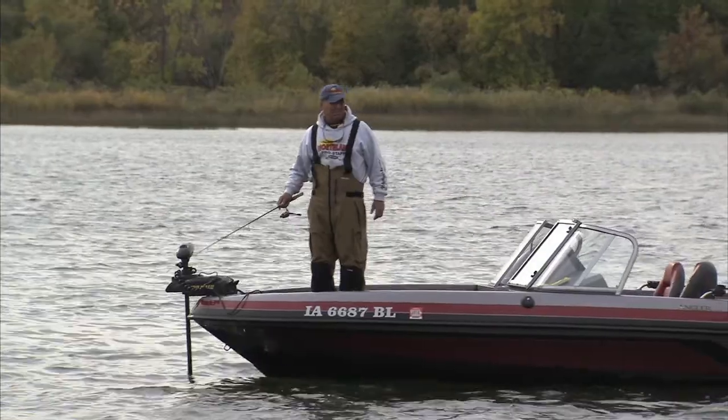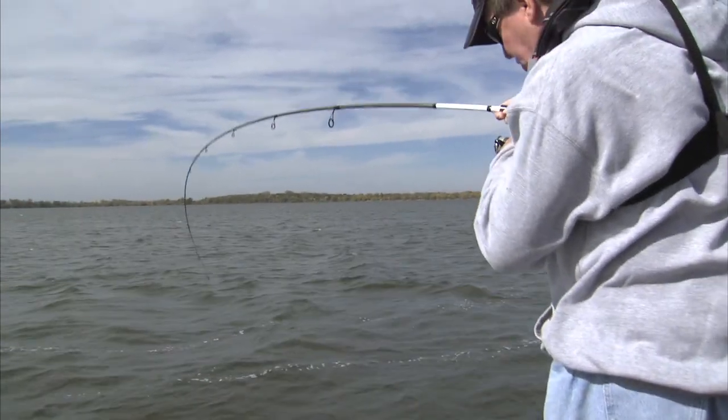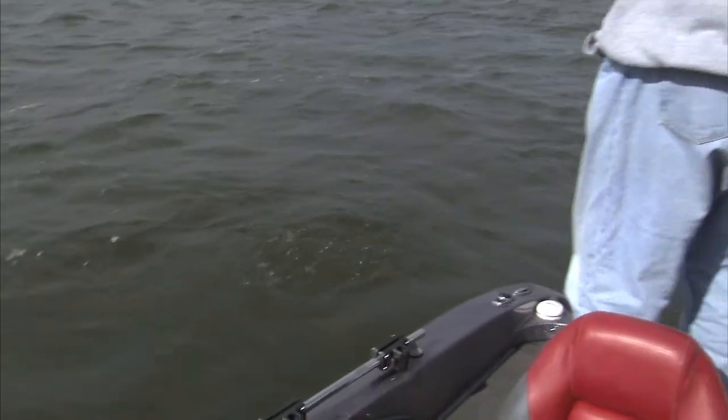How we doing, Bob? Boy, oh boy. See how that rod bends so nice? That rod has great action. It's got a softer tip on it. It was designed for drop shotting. Here he comes. Oh, nice one. Look at that. What's the deal there? Kind of rolled around there. Yeah, it's got a softer tip, so it's more forgiving.